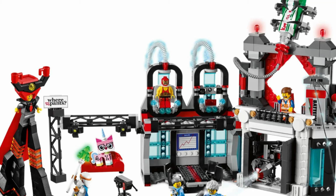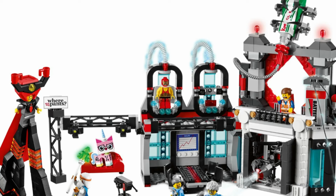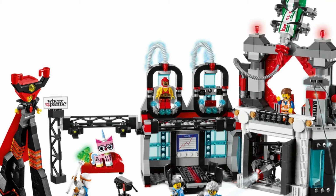And even better, you have the actual window that Emmet jumps out of into the magic portal, with an actual built-in trapdoor to eject the figure. It also has the brick-built battery and everything. This set is just so full of details and so full of cool references to the movie. I mean, there's too many to count.